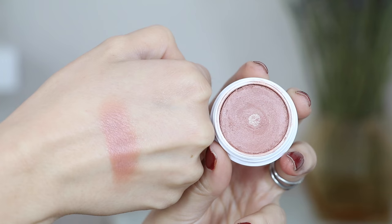There's something about it. It has kind of like a satin finish. It looks matte, but there's like a hair of a sheen to it, which makes it so wearable, so easy to blend. I love this eyeshadow so much. I've used it so much this year.